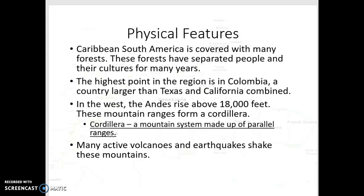Now, the highest point in the region is in Colombia, and it is a part of the mountain range known as the Andes that take up most of the west of South America. The Andes rise above 18,000 feet, and these mountain ranges form a new landform that we haven't talked about yet, called a cordillera. A cordillera exists when you have mountain ranges that run parallel or side by side to one another. Due to their location on tectonic plates, there are lots of volcanoes and earthquakes in this area due to the tectonic activity.